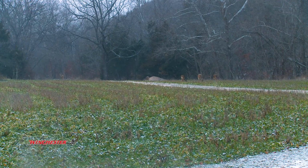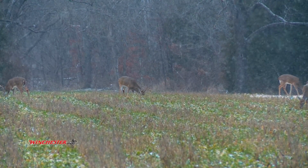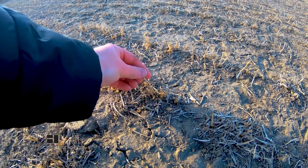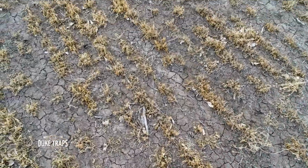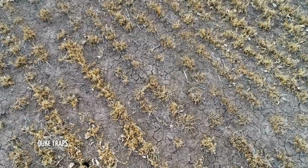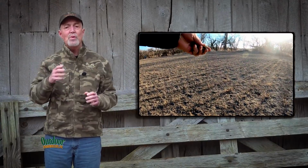Those does are pregnant now, they're developing those fetuses, bucks are storing nutrients to grow antlers next spring. And this, well, the plate is clean. This is the desert. It was easy to tell by looking at the soil that the management of these fields had resulted in lower quality soil and soil structure.